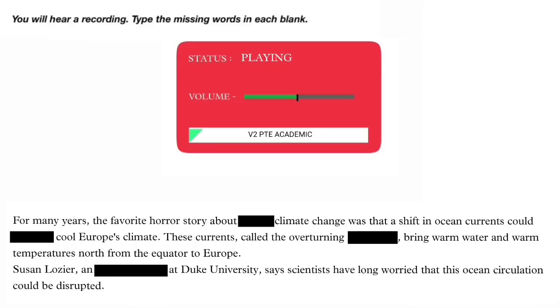For many years, the favorite horror story about abrupt climate change was that a shift in ocean currents could radically cool Europe's climate. These currents, called the overturning circulation, bring warm water and warm temperatures north from the equator to Europe. Susan Lozier, an oceanographer at Duke University, says scientists have long worried that this ocean circulation could be disrupted.